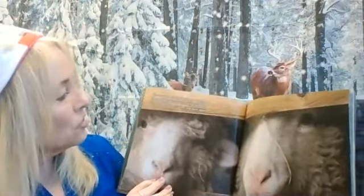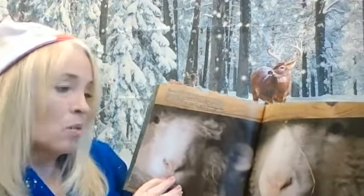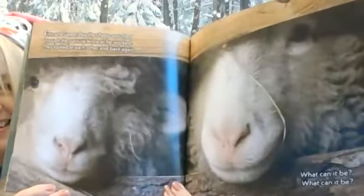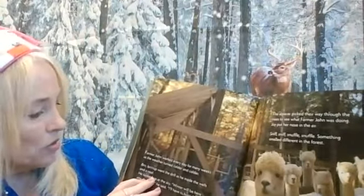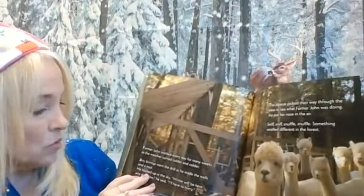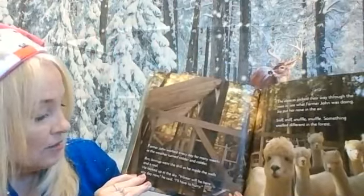Finn and Sweet Pea the sheep watched through the pasture fence as he worked. They looked at each other and back again. What can it be? What can it be? Farmer John worked every day for many weeks as the weather turned colder and colder. Brrr, went the drill as he made the walls and a roof. He looked up at the sky. Winter will be here any day now, he said.